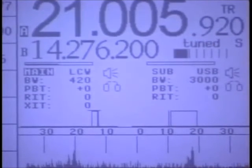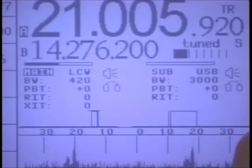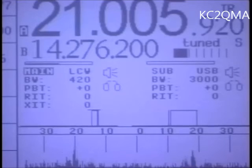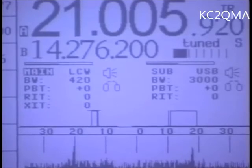When I turn the main AF knob, the audio comes back at the level it was at previously. Press again, and the audio is muted. The same applies to the subreceiver. Turn the encoder to increase audio gain, and press to mute.